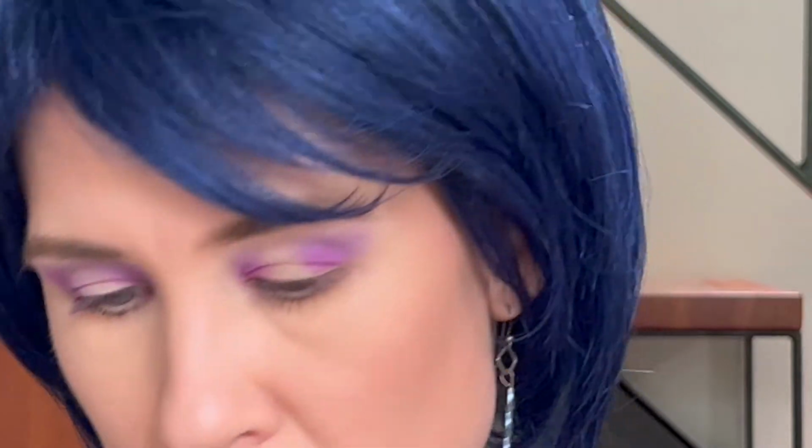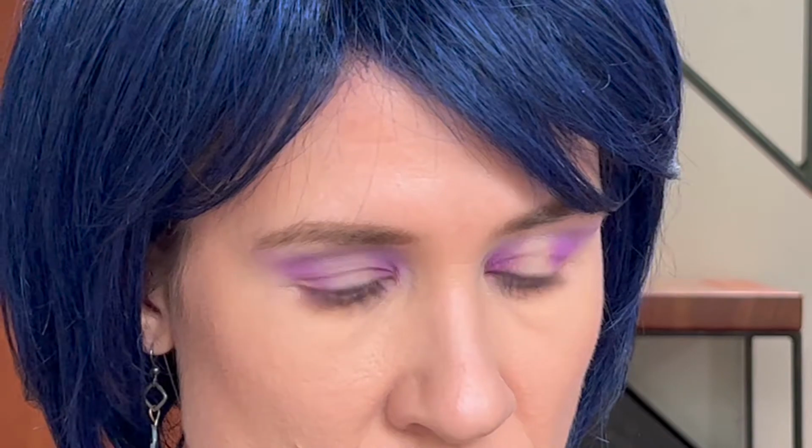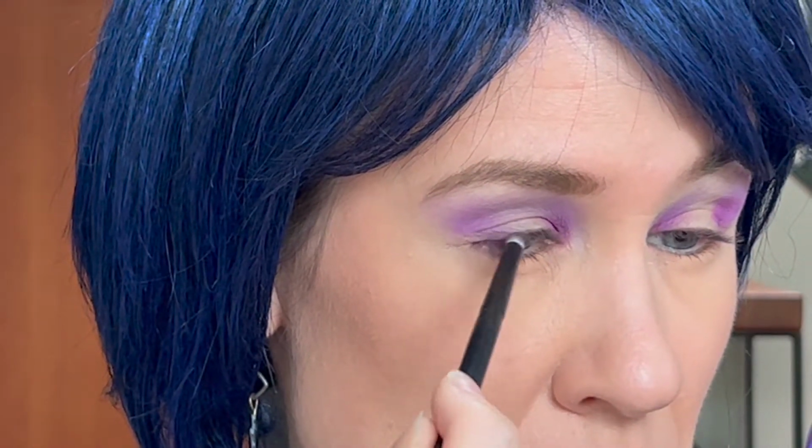I guess I'll take this Midnight shade, and I'm just going to put that on basically the outer half of my lash line with a smaller brush, just to see sort of how it does. Just right here.